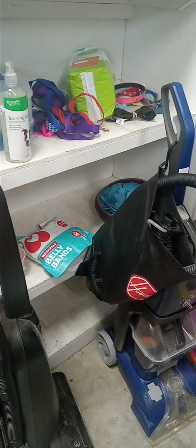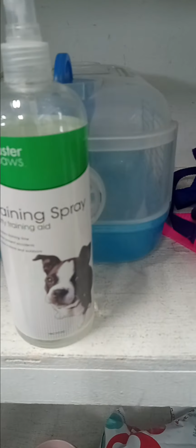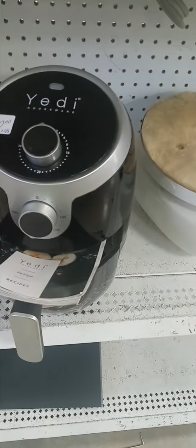And the Winnie the Pooh. Somebody might be training their dog. Some little pets. Still got the candles down there. See what we got over here. Looks new, guys. Houseware.